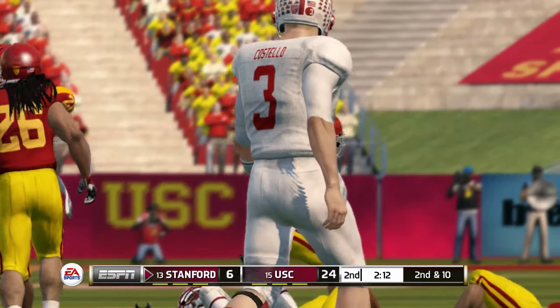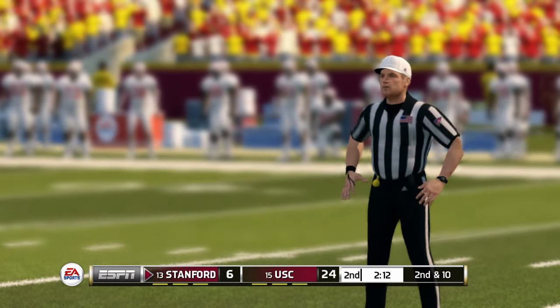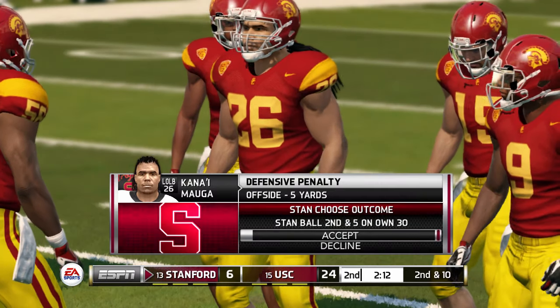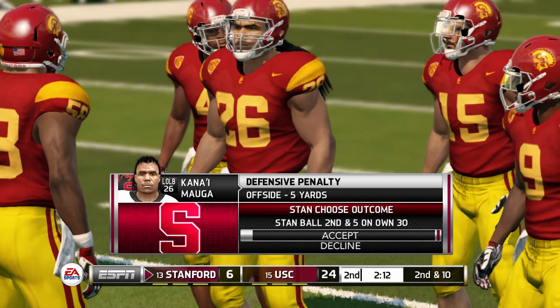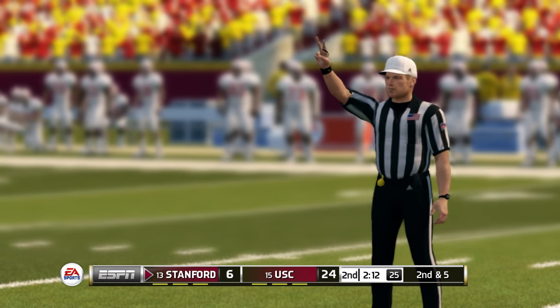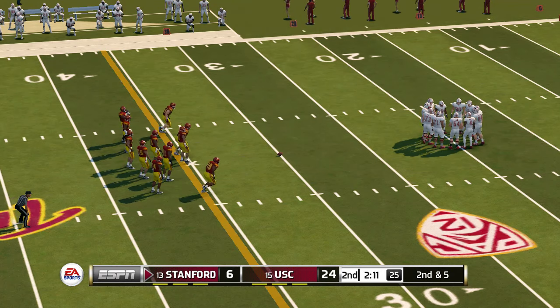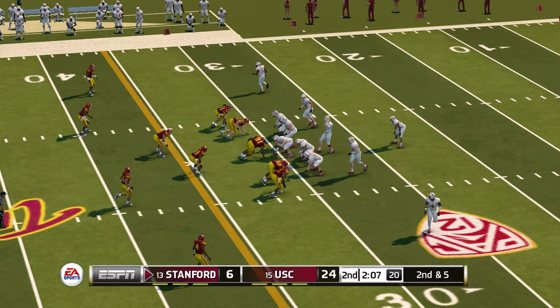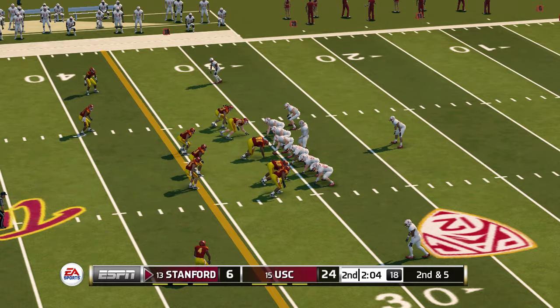He's taken down at the 34-yard line. Defense looked like it jumped early. Offside. Defense. They're giving away free yards and only making life easier for the guys on the other side of the ball. It's 2nd down, 5 to go. Ball on the 30.